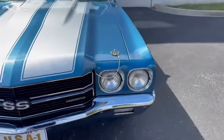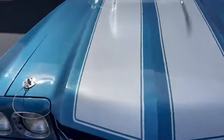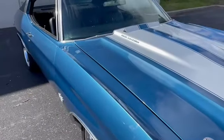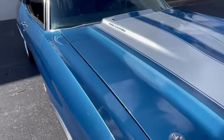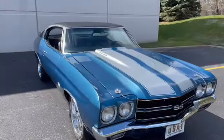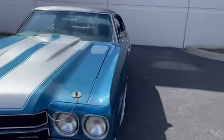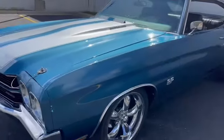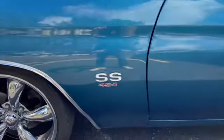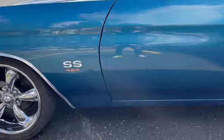No stories. Hood lines up good. Just a little adjustment on the passenger side, I see. It's off a tiny bit. I'll try to push it down a little bit more. But I just see it, so I want you to know it. Front fender driver's side is great. All your badging's done. Lines up great all the way down.